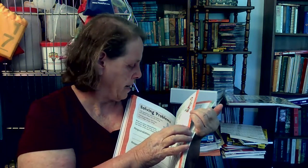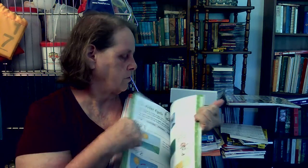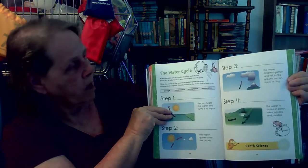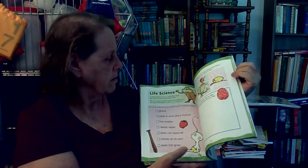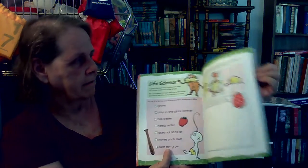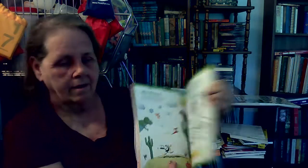And let's go back to science, which is in the green. The water cycle. Life science. And blending and life science.